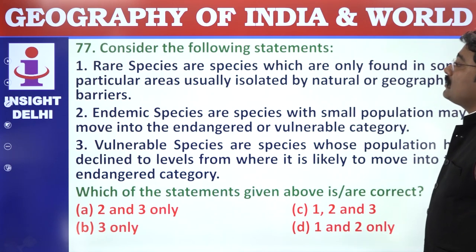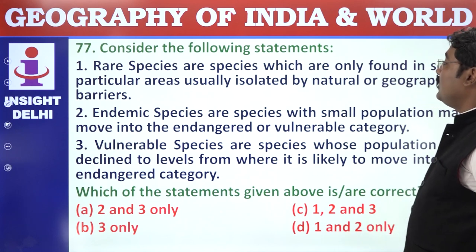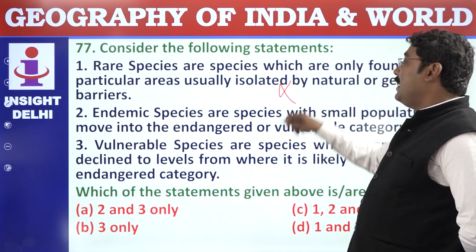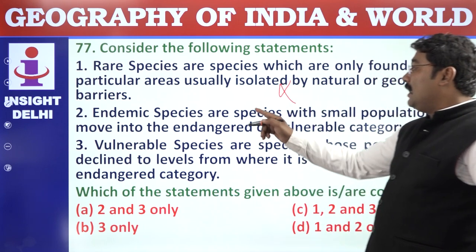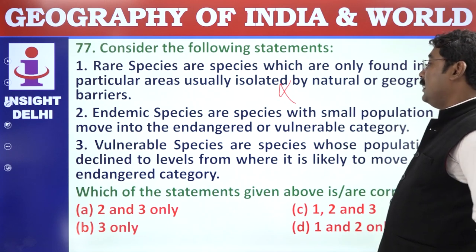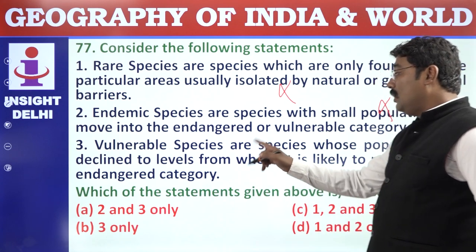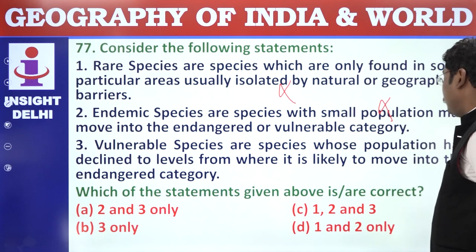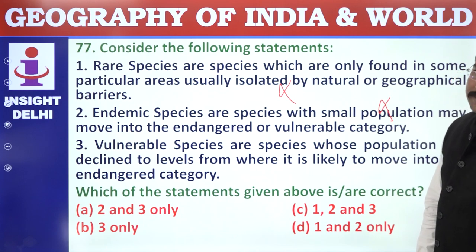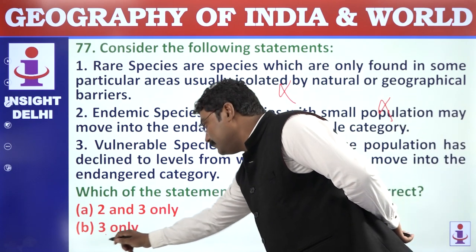Consider the following statements. Rare species are species which are only found in some particular areas, usually isolated by natural or geographical barriers. No, actually they are endemic species. Endemic species with small population may move into the endangered or vulnerable category. No, it's not necessary. Vulnerable species are species whose population has declined to a level from where it is likely to move into the endangered category. Yes, it's right. Means only three is the answer.